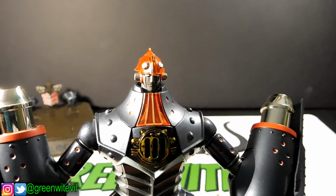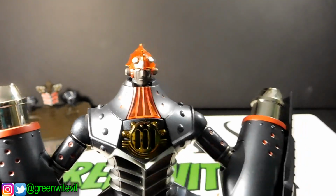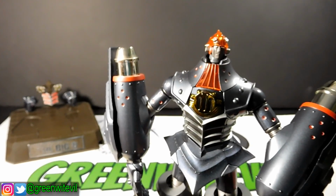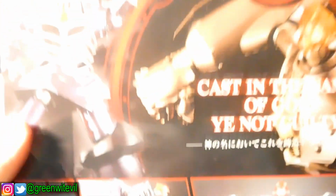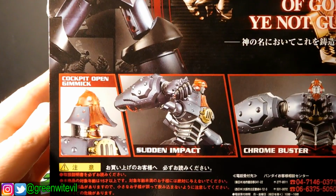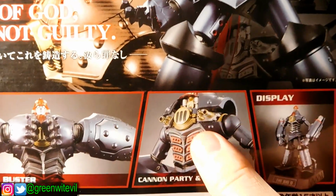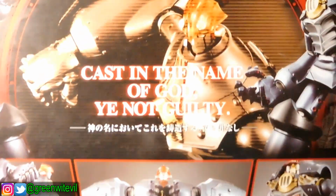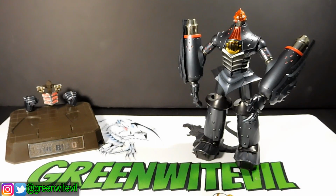Alright, so let me show you one of the coolest things about this figure: the accessories and the movements that they can do. They mimic and recreate stuff from the show. Now, I don't know if this is always called Sudden Impact, but it's called Sudden Impact on the box, which I do have right here, which I will show you for a second. Please move back there for a second, Big O. So if you see the box, it shows you all different kinds of things. You can open up the cockpit, Sudden Impact move, Chrome Buster, which is his beam from his head, and then Cannon Party, Missile Party, rocket launchers, and missiles galore, which I will show in a second. And obviously, as you can see there, cast in the name of God, ye not guilty. Super awesome. Put that box down over there for a second.